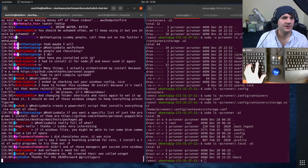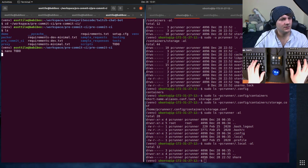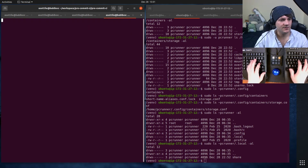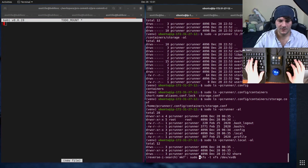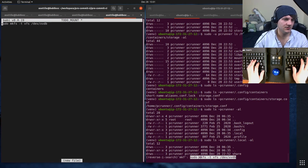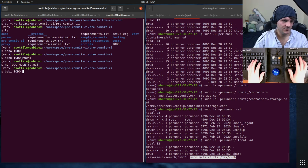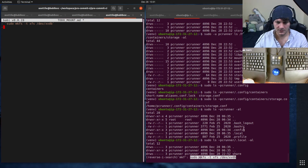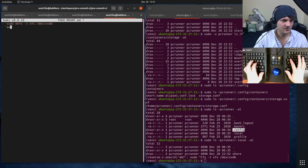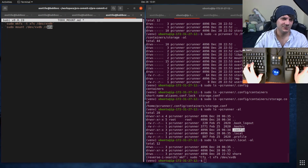Okay, so let's keep track of what we need to do. To mount, we need to do this. Let's make it a markdown file so that we get nice highlighting. There we go. Okay, so we need to make a fs. We need to sudo mount dev xvdb to, I don't know, data. Doesn't matter what we call it. Could be anything.